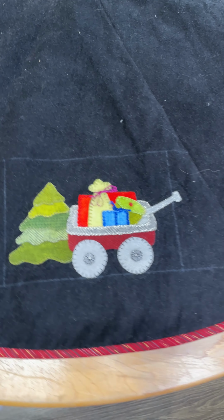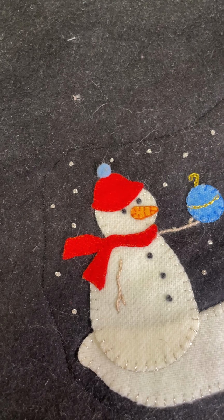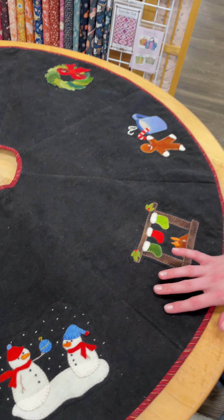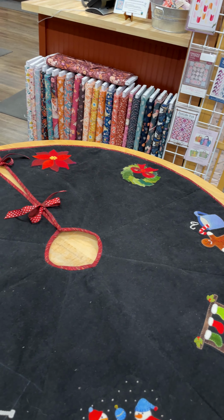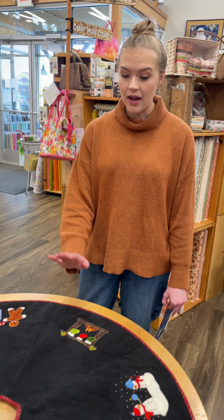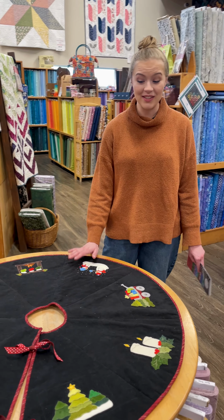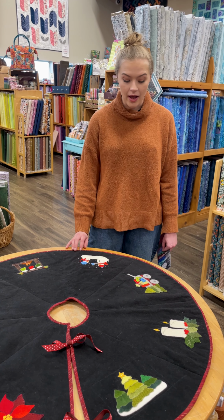So you'll get all of the little wool pieces to embroider on here, and then you can see all of the fun little stitches that you'll get to do around these lovely wools. So we're very excited about this one. I don't really do wool applique, but I'm very tempted to because this is so amazing.